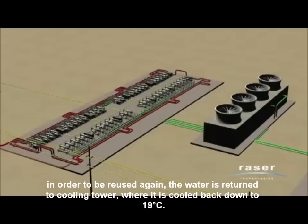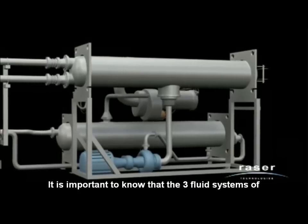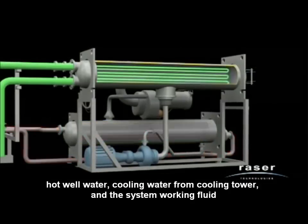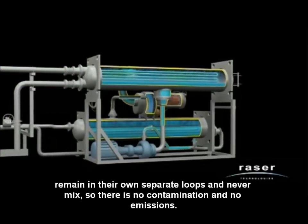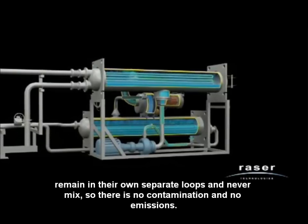It is important to note that the three fluid systems of hot well water, cooling water from the cooling tower, and system working fluid remain in their own separate loops and never mix, so there is no contamination and no emissions.